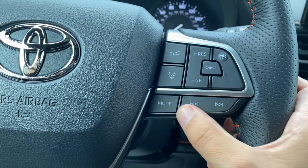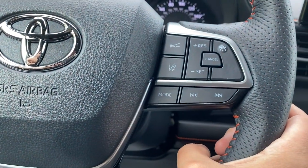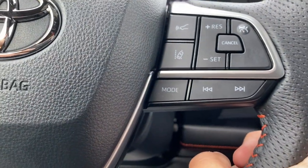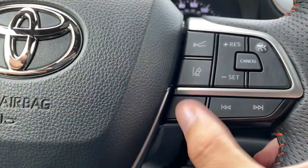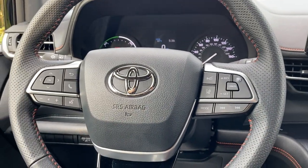This will go through my music tracks, and this is a mode button to go through AM, FM, Bluetooth, Sirius radio, and fun fact, it also counts as a mute button. So if I press and hold this, it'll mute slash pause the music. So that's the steering wheel.